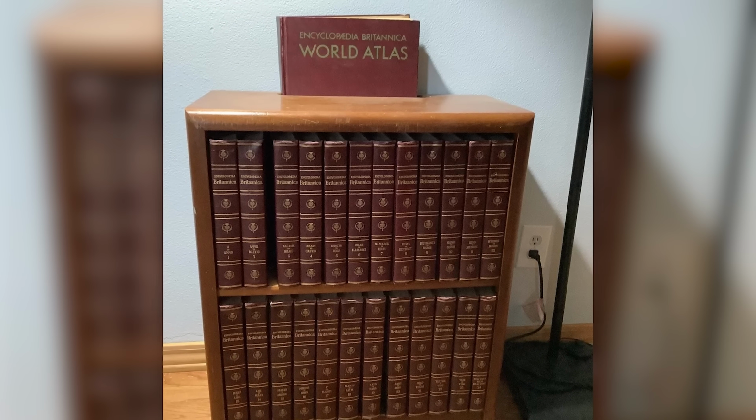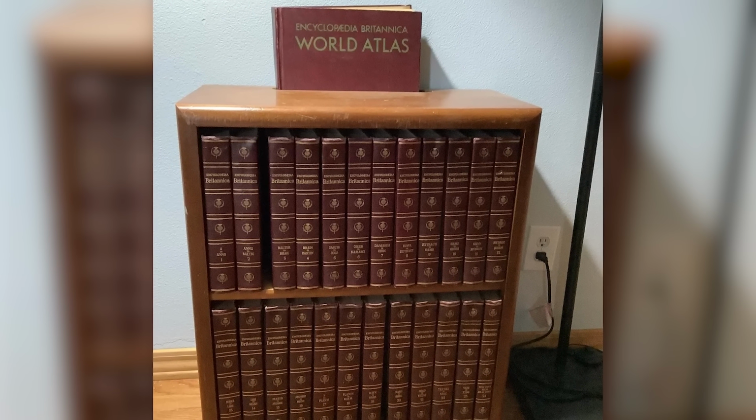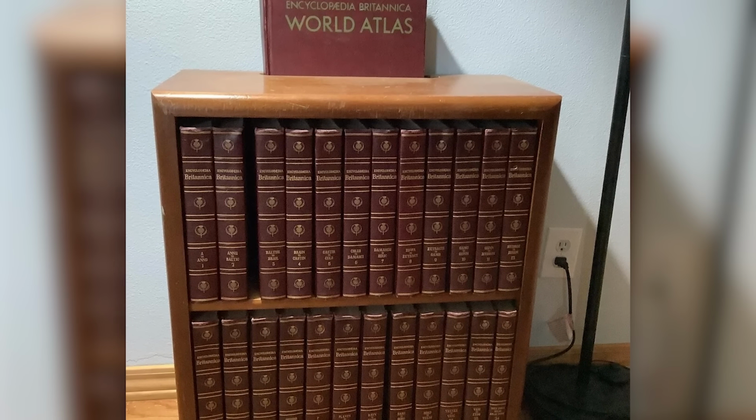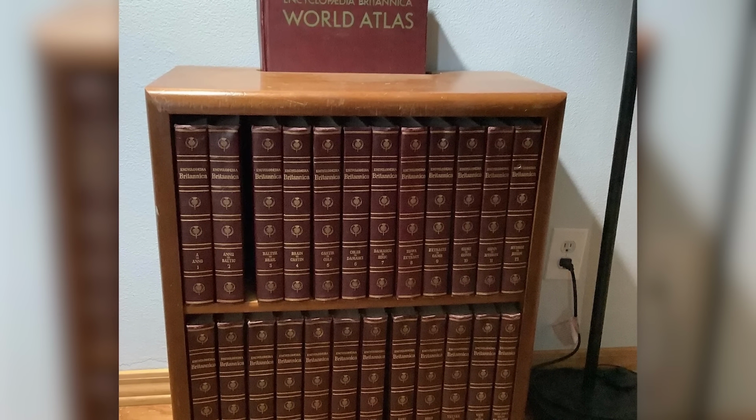11. Encyclopedia Britannica. The iconic Encyclopedia Britannica sets were the gold standard for home reference before the internet, a staple in most middle-class family homes during the 1980s.